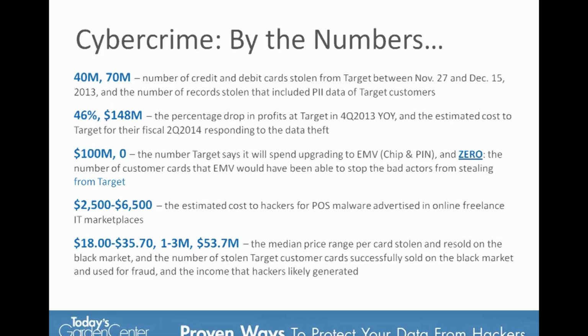Moving on to the cybercrime slide, here again, I'm going to call out a couple of points. Everybody knows the Target breach. Target really woke everybody up, I think, and then of course 2014 became the year of the breach. They were just almost falling every week, one after another. And you can see the numbers here. They lost 40 million credit card numbers and 70 million email addresses.